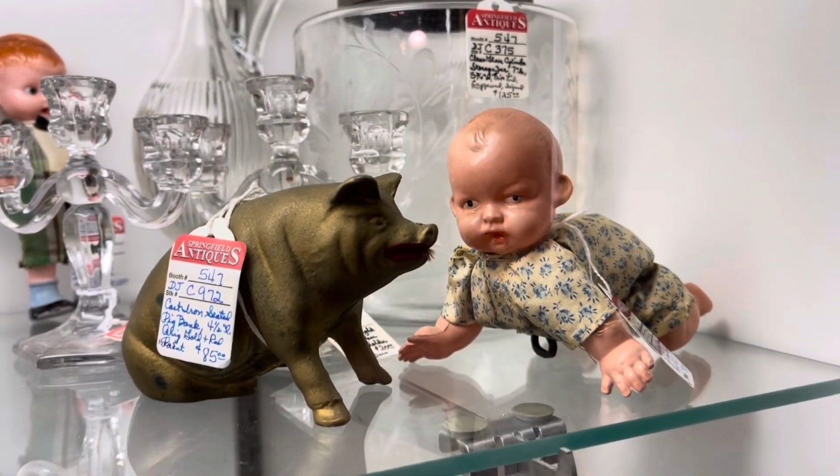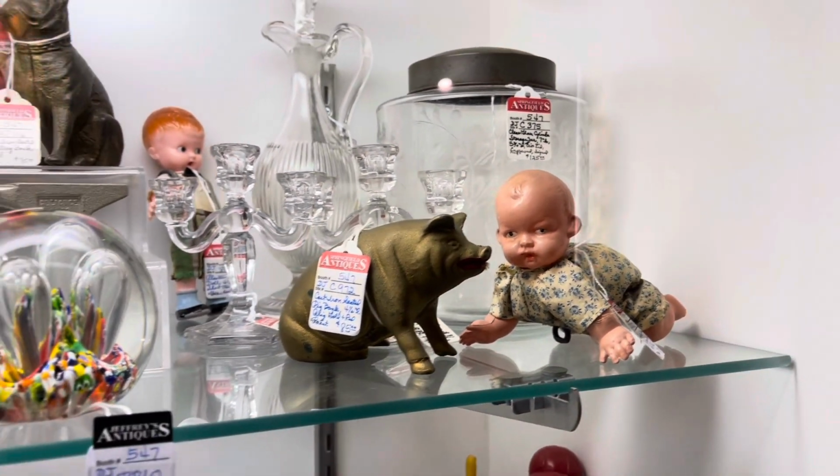Even this little baby there. I mean, he's a fun little wind-up. Thought about grabbing him.